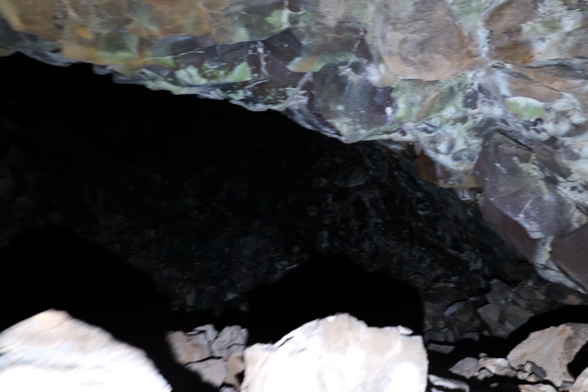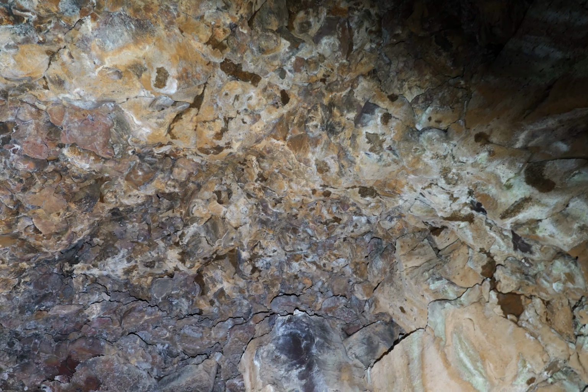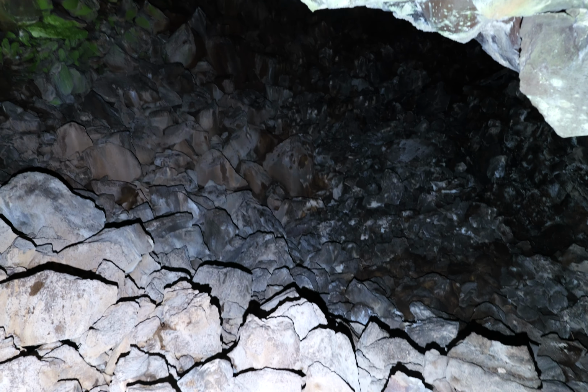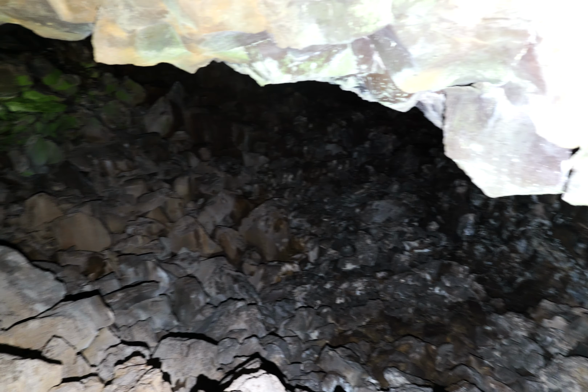Right now I'm sort of on a recon mission, making sure all these caves are on my GPS, so next time I can be faster to come find them. So look at this. Pan up. Ceiling's about 20 feet tall. Pan down. The floor is about 20 feet below me. Wow. Lots of fun.